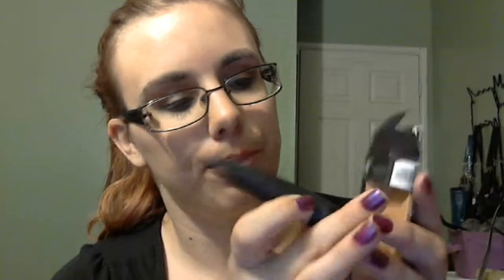Another face product, most of this is actually face products, is the e.l.f. Tinted Moisturizer SPF 20 with aloe, cucumber, and vitamins A, C, and E. I still have the little packaging for it. Ta-da! It comes in a little box, looks like this. But this is just kind of your standard tinted moisturizer. Not super big coverage, and I find it's a little bit too dark for my skin tone. However, once it's sheared out, it's not too much.